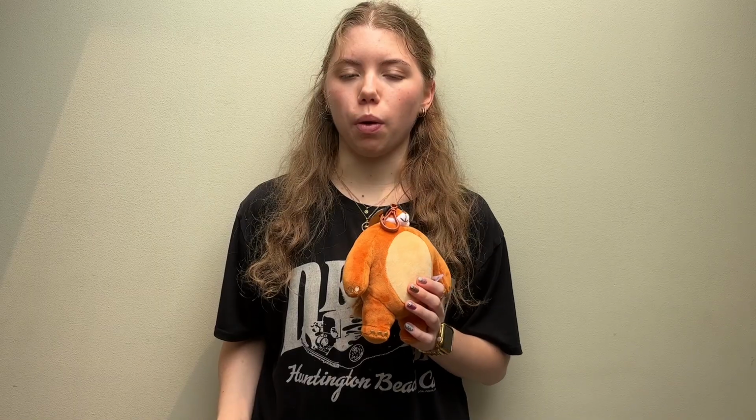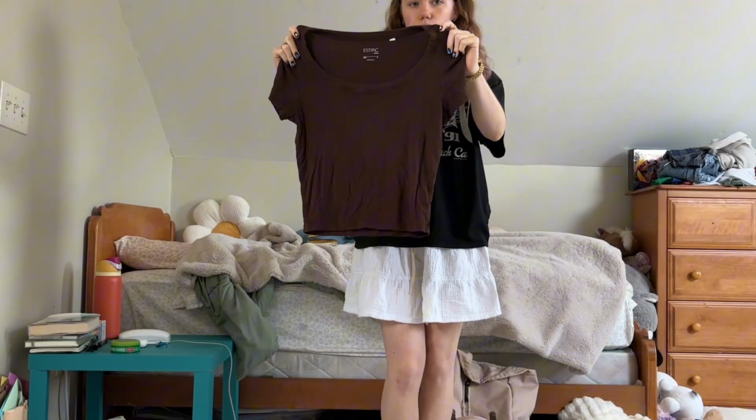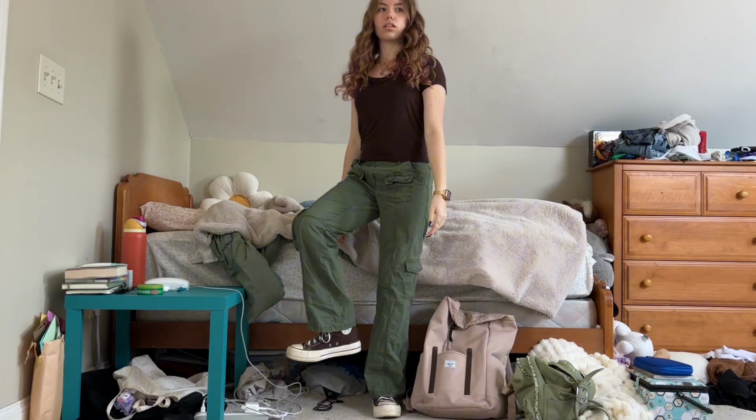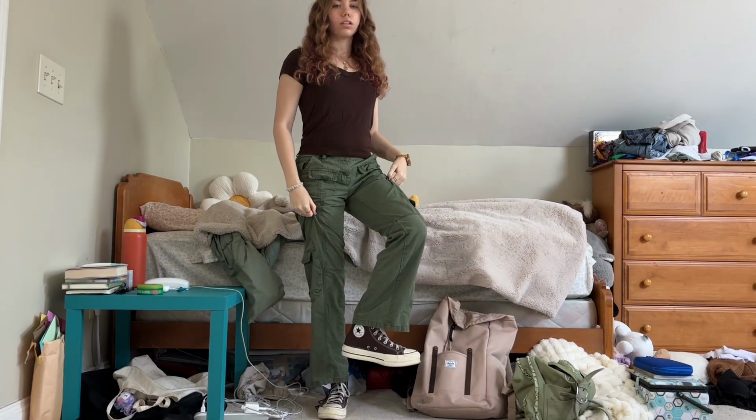Tip 3 is the color sandwich, which you've probably heard of before because it's one of the most basic styling methods out there. The idea is that the top and the bottom of your outfit match in color, and the peanut butter or whatever you want to fill your sandwich with is a different color, or like the statement color. Here we have a brown top, green pants, and then brown shoes. So the t-shirt and the shoes are the bread and the pants are the filling.